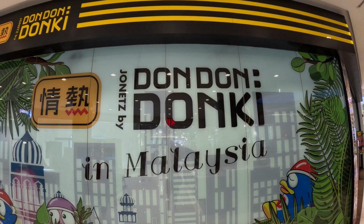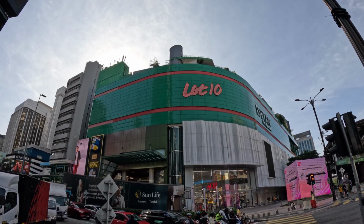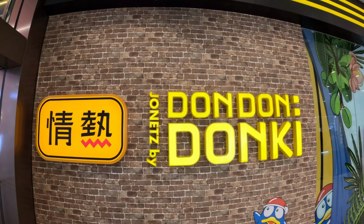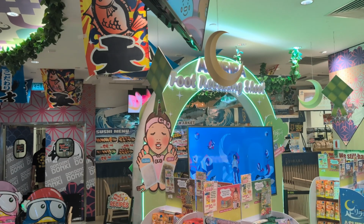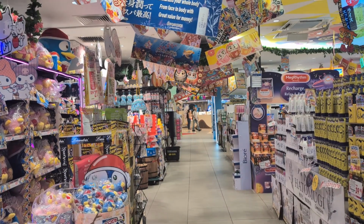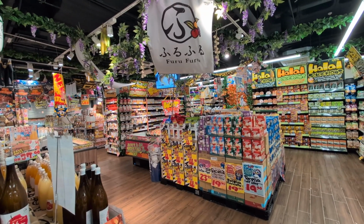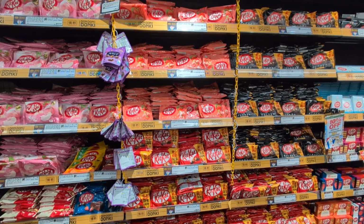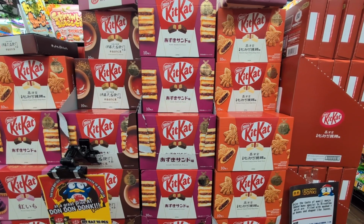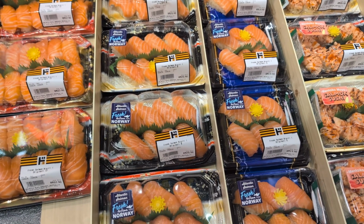All right, so we just took a trip through Don Donki here at Lot 10 in Kuala Lumpur, and it's a Japanese superstore. They literally sell everything in there, from cosmetics down to Wagyu beef, everything for cooking, fruit, all kinds of fish, and then down on the bottom floor it's all kinds of confectionery stuff. They have about every flavor of Kit Kat you can imagine in there, and so much more. It's literally 3 floors. Apparently the one in Tokyo is 11 floors.